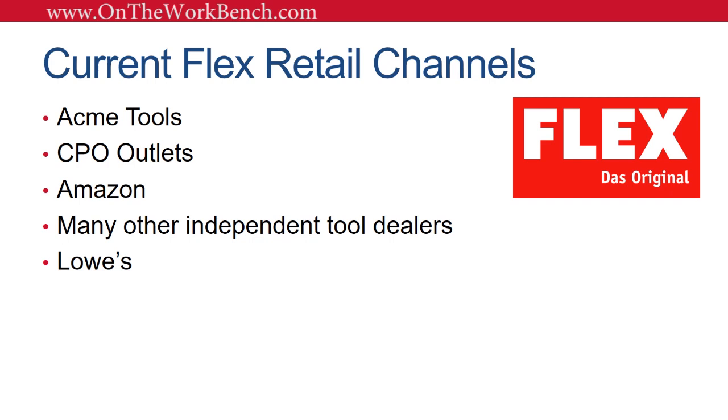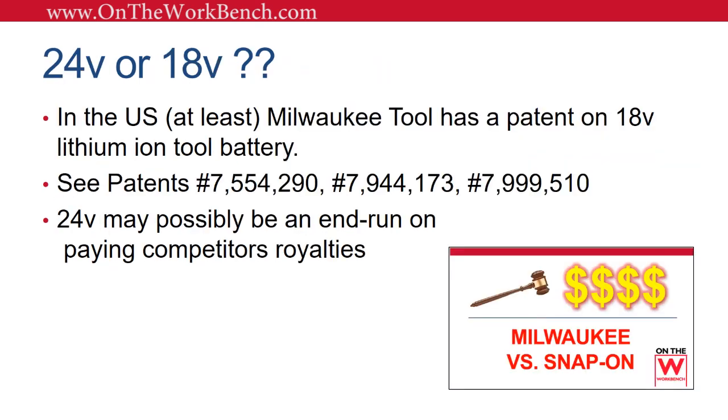So before we go too far into this, let's talk about 24 versus 18 volts. There's a quick aside here that I think is important. In the U.S. at least, I can't speak for any other place, Milwaukee Tool, obviously a TTI company, has a patent on 18-volt lithium-ion battery technology. Whether you like it or not, it doesn't matter. They've got several key patents that they are known to litigate on. They notably had some litigation with Snap-on Tools recently. Got another video on that. I'll put a card up in the corner for that.